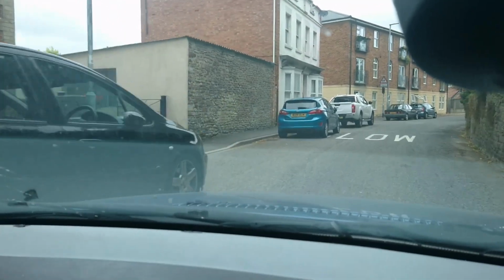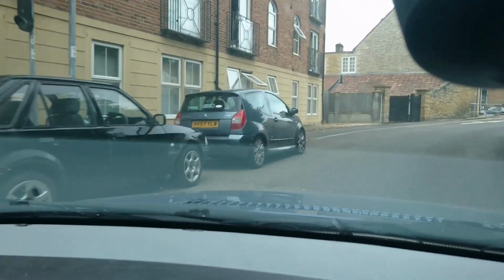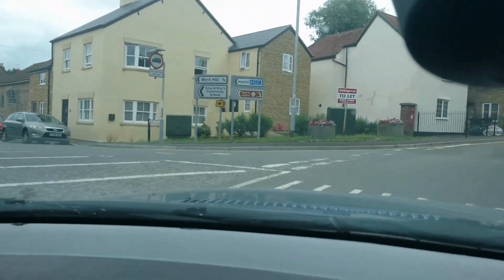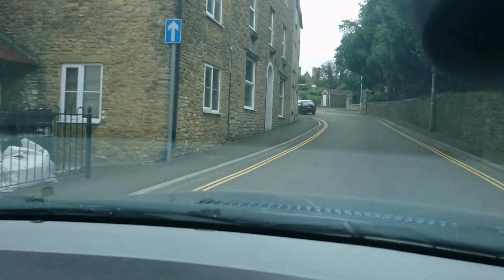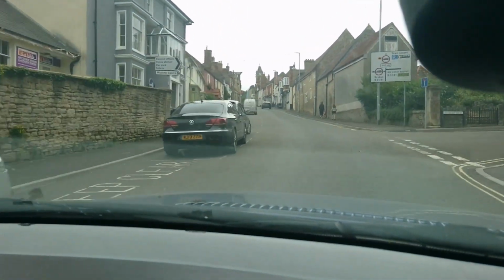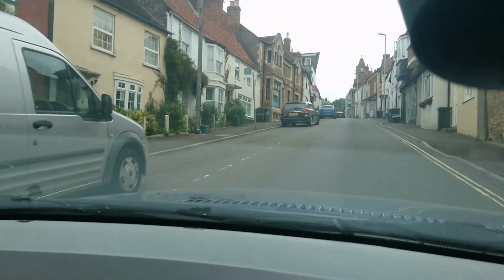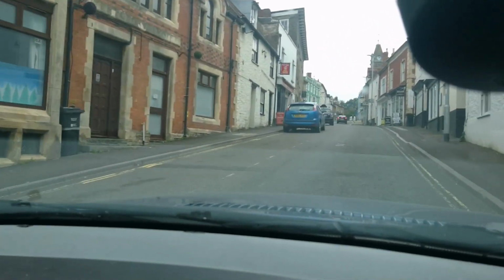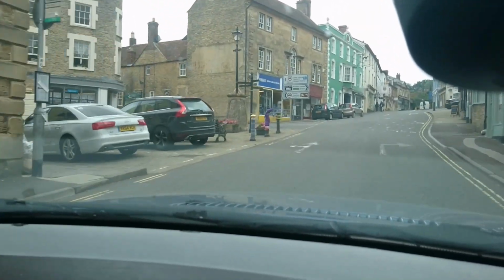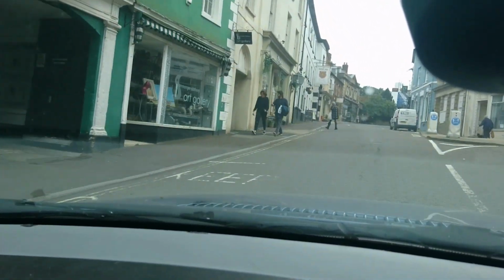Ooh, Mark 4 Escort. Haven't seen one of those in a while. Oh, this is a lot of fun. Oh, a lot of fun for not much money. That's what we're all about on No Budget Reviews. Lots and lots of fun for not much money, and certainly an E46 will deliver that for you in spades. What a joy. What an absolute joy.